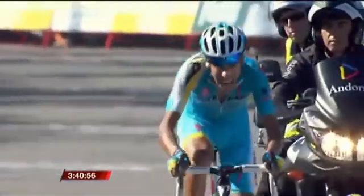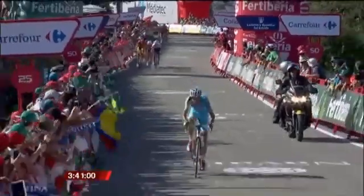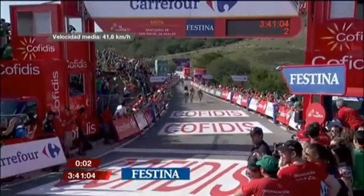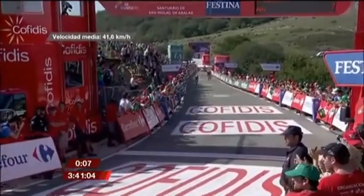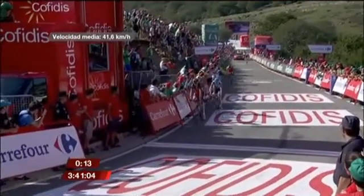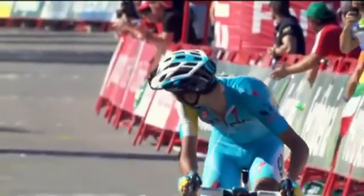Contador is closing in behind, and that's going to cut down the time advantage. Contador and Valverde coming shoulder to shoulder as Aru wins the stage. This is the race for 2nd place, and as they hit the line, Valverde gets it, and Contador, I think, will have crossed him 4th, Rodriguez probably 3rd, and Chris Froome has hung on about a 2nd behind them. He is 5th.